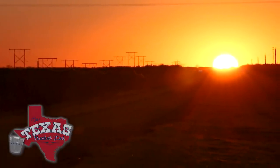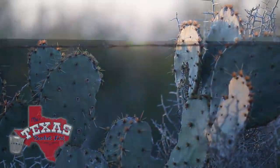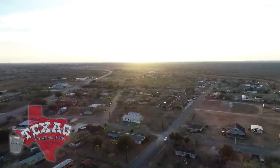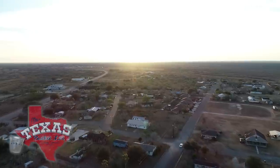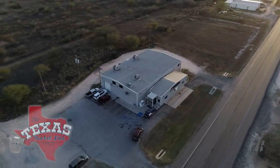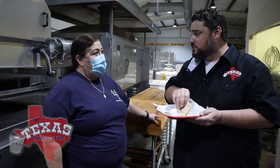Some parts of South Texas can look like a desolate destination, but as the sun rises on the barren landscape, the beauty of this unpopulated part of the state starts to shine. Then you come across small towns like Hebbronville, providing some refuge from a really long drive. And if you happen upon the Hillcrest Tortilla Factory on the south side of town, you may never leave. I can sit here and eat tortillas all day.